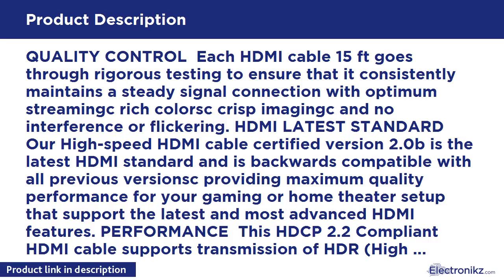Quality control. Each HDMI cable 15 feet goes through rigorous testing to ensure that it consistently maintains a steady signal connection with optimum streaming, rich colors, crisp imaging, and no interference or flickering.